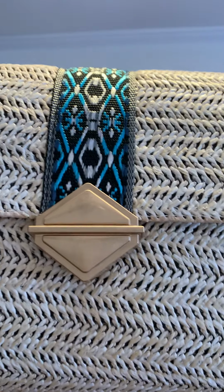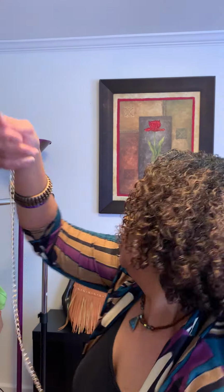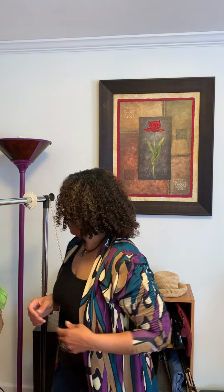I'll let you see the closure a little closer. And again, look at the side. So it has a nice little faux leather attachment. And again, you can take that strap off if you want to and just carry it as a clutch. So I hope I got you all thinking about spring weather and vacation and all that kind of stuff.